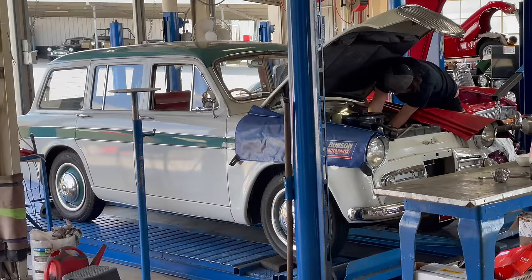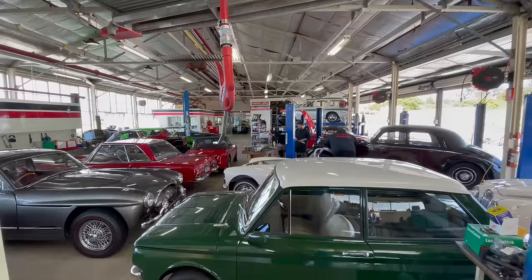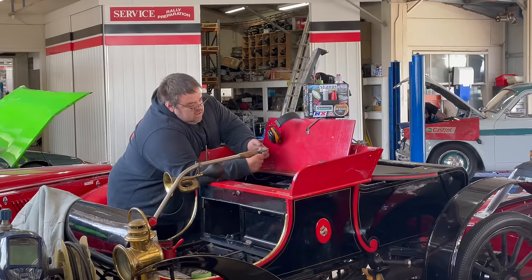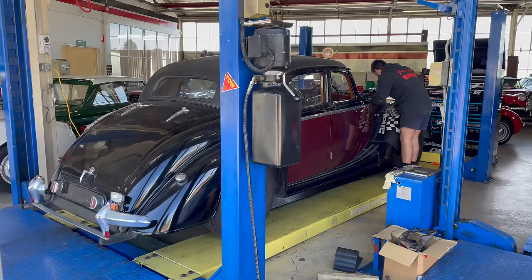That's it for this time, and we still haven't had a look around the repair side of the business, where the variety of cars that the team works on is as remarkable as over on the restoration side. Be assured, I'll be back.